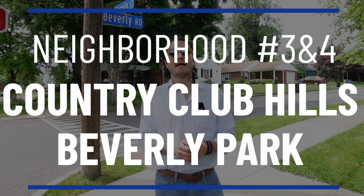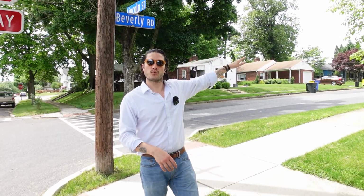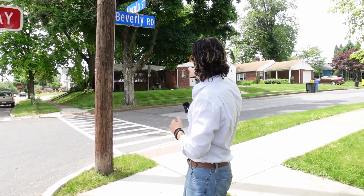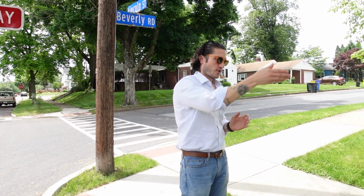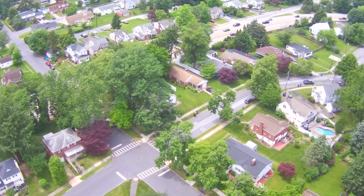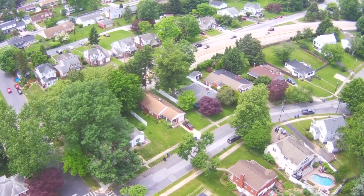Our next communities are going to be those of Country Club Hills and Beverly Park. Now, we coupled these together because they're essentially sister communities right next to each other. Country Club Hills is just over this way, split by 11 and 15, which you can see behind me. 11 and 15 continues north and it traverses through the West Shore Country Club area, and that's where Country Club Hills is going to be located. If you continue south, you'll hit the 11 and 15 split. 15 will take you down south towards Gettysburg. 11 will take you southwest out towards the Carlisle area.